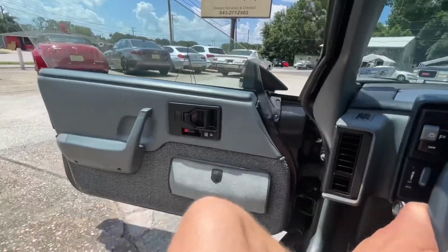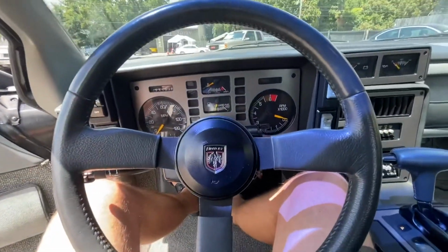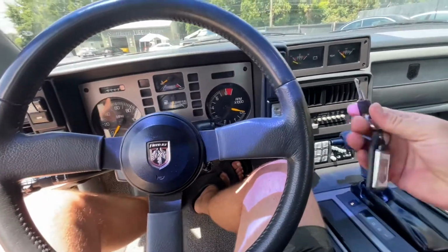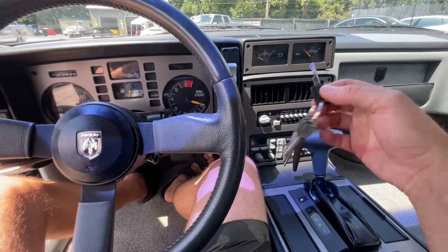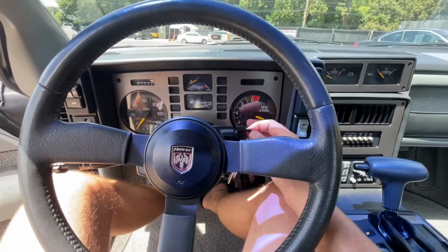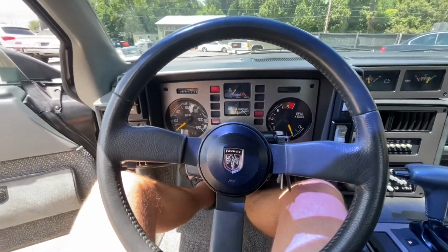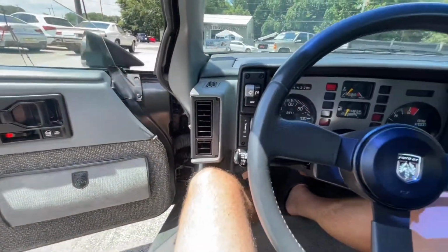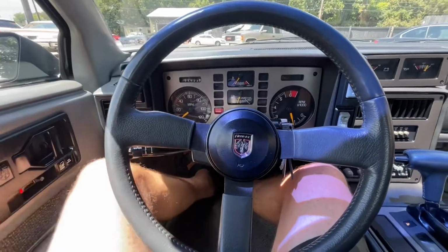I'm about 6'1" in height, and I do fit in the car. And anyways, let's go ahead and crank it up. Here's your keys. You got two of them. One for the doors, one for the ignition. The black key there is the ignition key. There you go. General Motors makes this. That's why it says GM on the key, but it is a Pontiac. Pontiac is made by General Motors, as y'all know.